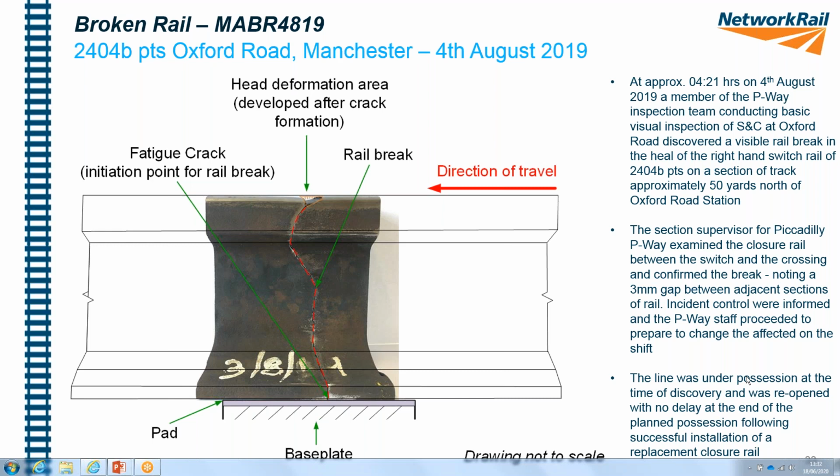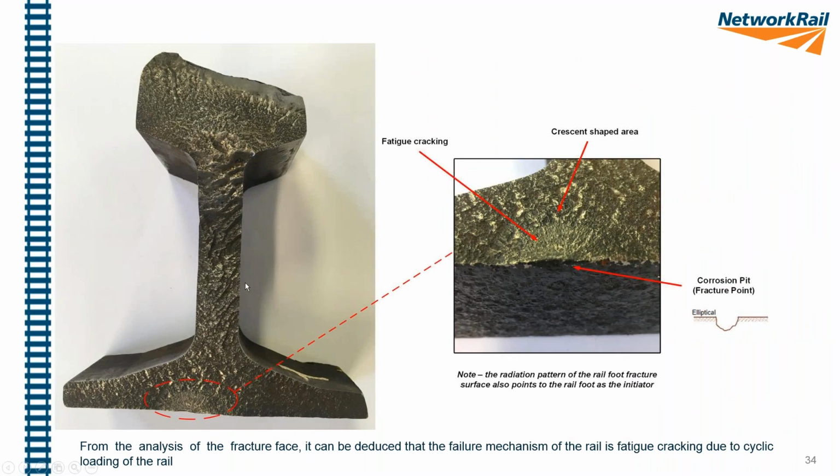The P-way section manager examined the closure rail between the switch and the crossing, confirmed the break, noting a 3 mil gap between the adjacent sections of rail. We informed control, and we prepared to change the rail on the same shift. The line was under possession at the time of the discovery and was reopened with no delay. So we found the break on the night, and repaired it on the night as well. It was a good response really. And then we give it to the rail management engineer, and he puts it in a bath, and we look at it then and see what could have caused it. So it was a corrosion pit just at the bottom there.